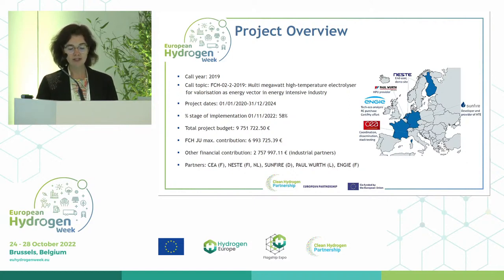ENGIE from France is in charge of the techno-economic assessment as well as the purchase of the renewable electricity, and also takes care of the certification effort. CEA is coordinating, in charge of the dissemination, but also of some stack testing at lab level. Overall, the project is about 60% in terms of implementation. Total budget is a bit below 10 million with the support from the FCH JU, now Clean Hydrogen Partnership, of 7 million. The rest of the financial contribution is provided by the industrial partners.